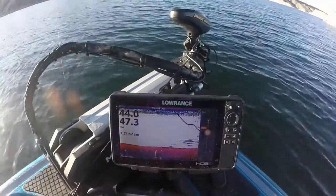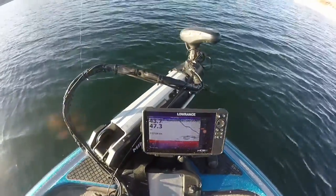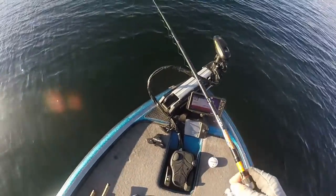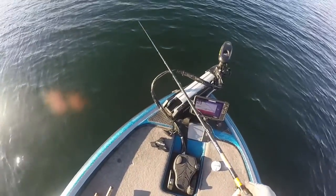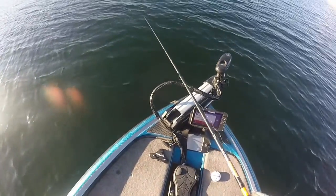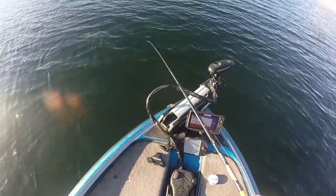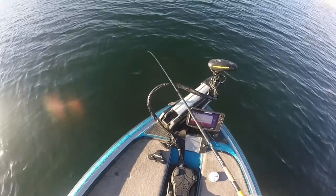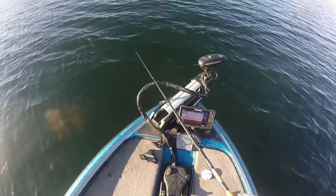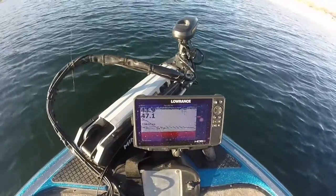Okay, we're dropping down to a school right there. You should be able to see it. My diagonal line is my bait, going down to 35, 40 feet. We'll see if we can possibly get something active this early. It's only 8 o'clock in the morning. You can see my jig there. I'm just bringing it up, putting it down.